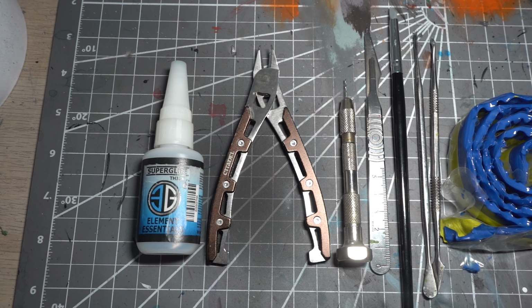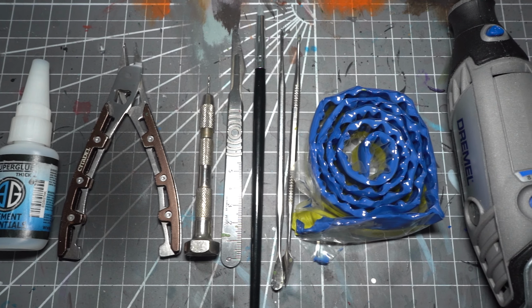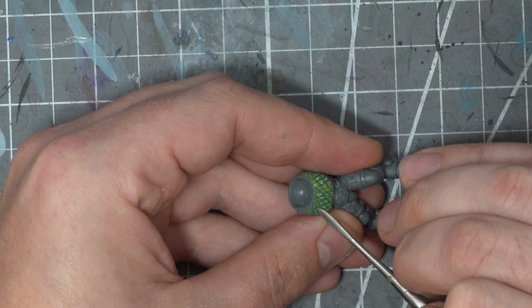So whilst not strictly a mini painting item, a good set of quality hobby tools for me is an absolute essential, and for anybody in the hobby is something that you are going to need. This is another area where a set of cheap tools would do the job, but spending a little bit more just to go up slightly in quality will make a big difference to you, especially if you're a regular converter or kit basher.